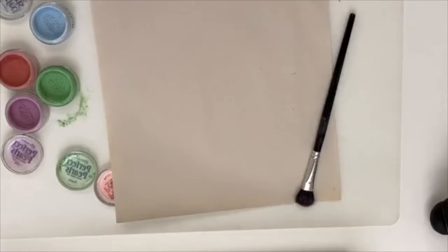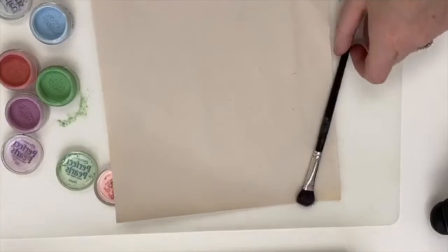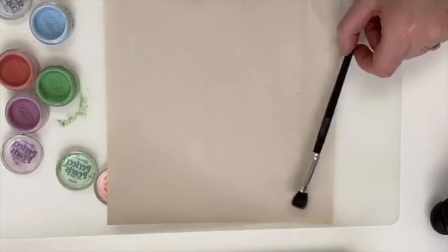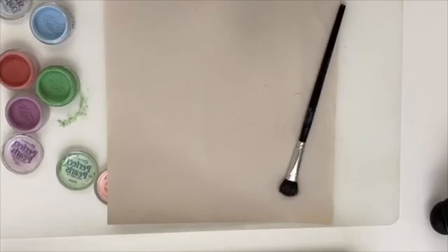Okay, so the next technique I'm going to show you is a quick one. I think we'll do applying the Perfect Pearls through a stencil. So that is another dry technique.